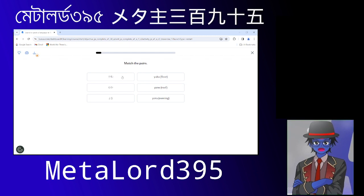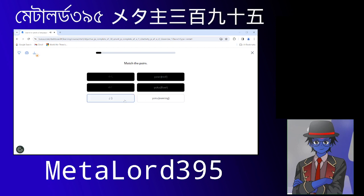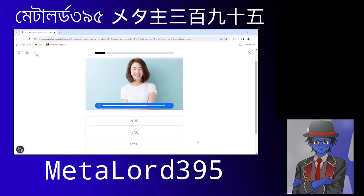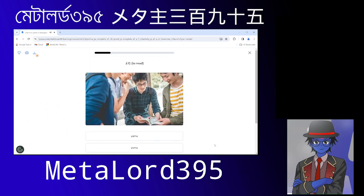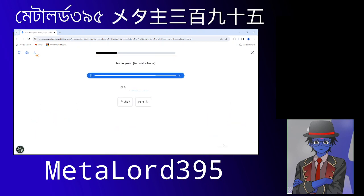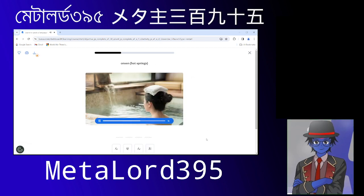It says yane. Yuka. Yoru. Watashi. Yomu. Hon o yomu. We're going to learn kanji for hon and yomu pretty soon. Onsen.